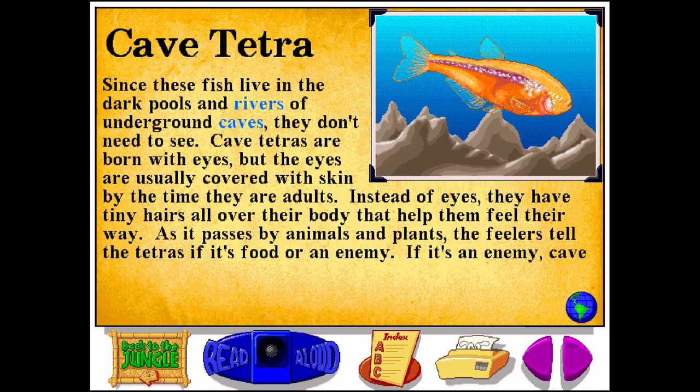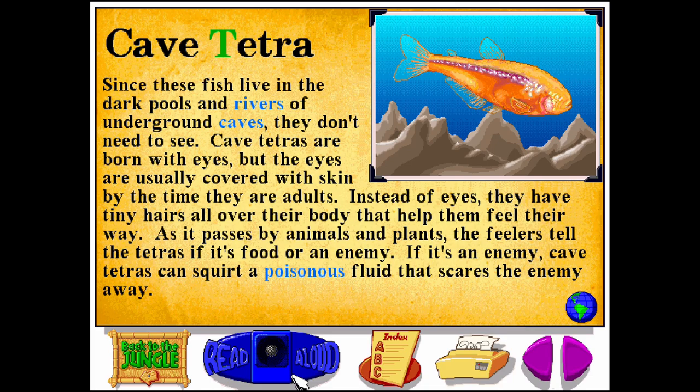Cave tetra. C-A-V-E T-E-T-R-A. Since these fish live in the dark pools and rivers of underground caves, they don't need to see. Cave tetras are born with eyes, but the eyes are usually covered with skin by the time they are adults.